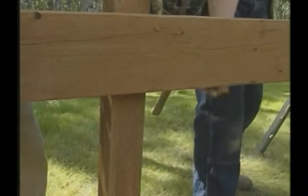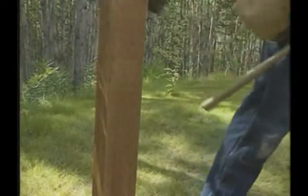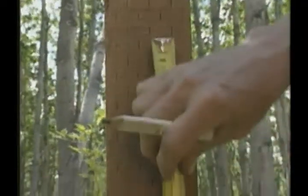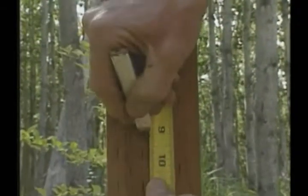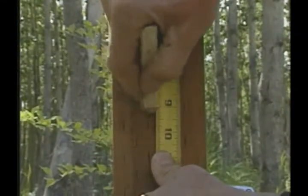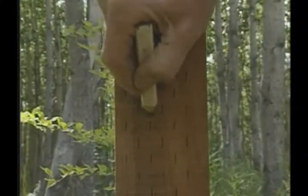Now we'll take this off. Okay, this marks the bottom of our joist. I'm going to mark the bottom of the beam at 9 1/4. And I'm going to go a little lower so we're sure our deck slopes away from the house. That's where we'll cut our post.